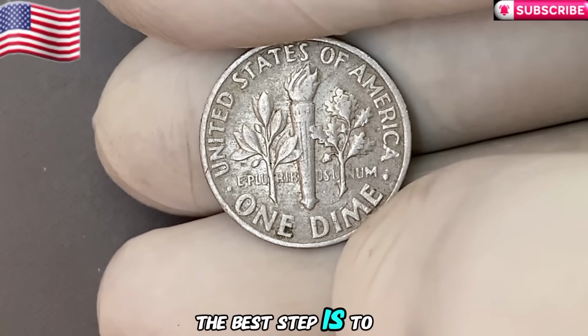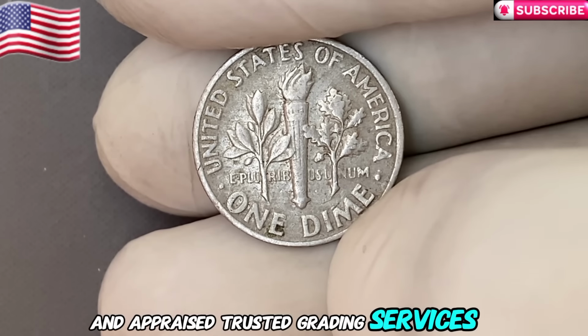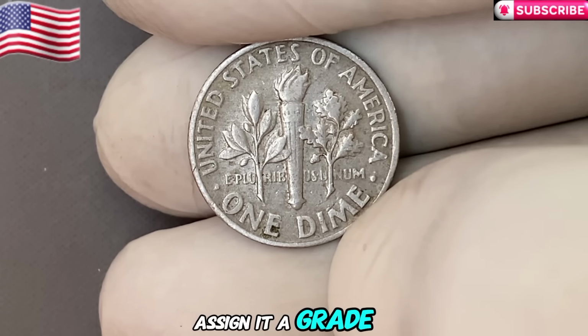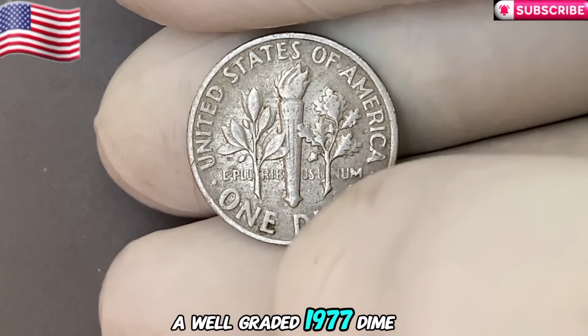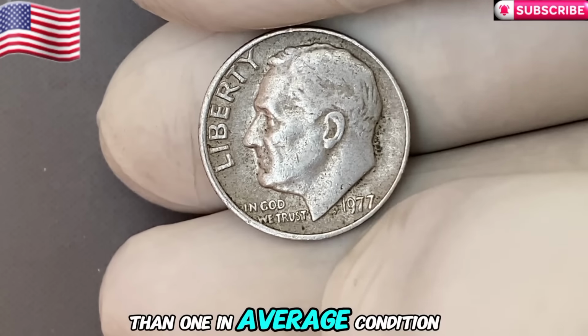The best step is to get it professionally graded and appraised. Trusted grading services like PCGS or NGC can authenticate the coin and assign it a grade, which will determine its market value. A well-graded 1977 dime with a rare error can be worth far more than one in average condition.